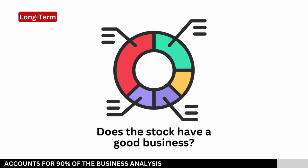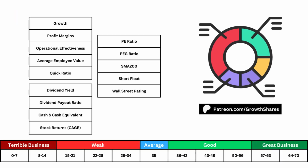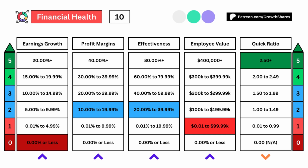First, does the stock have a good business behind it? We're going to look at 14 metrics to determine how good of a business we have. Each metric will be added up to 70 to see where we are on the scale, which can range from a terrible business all the way to a great business. These first 5 metrics deal with the company's financial health.